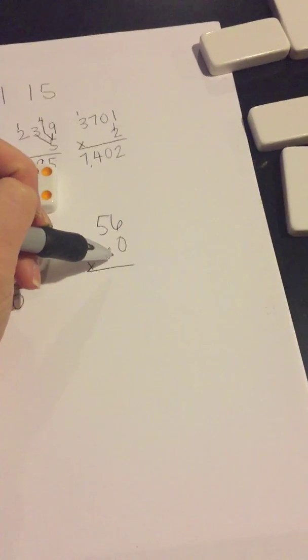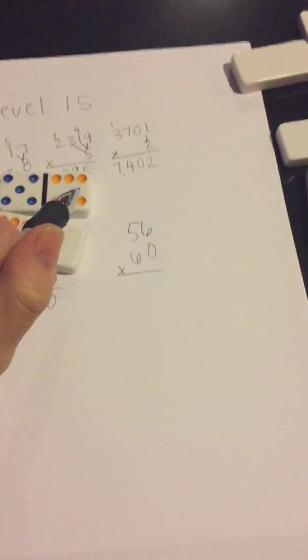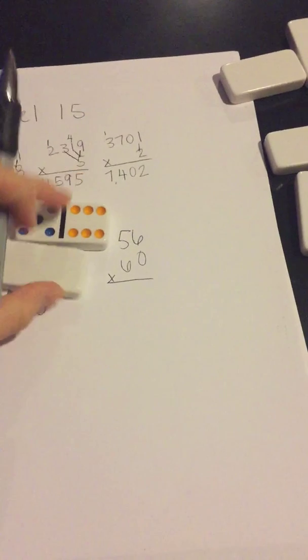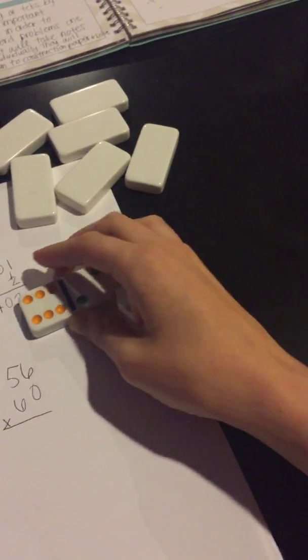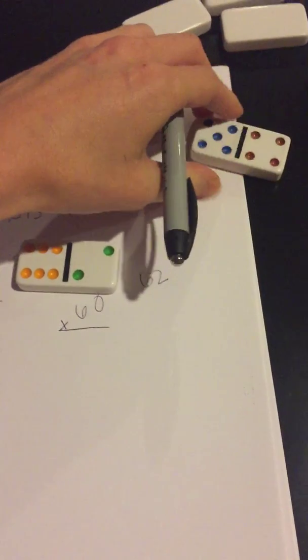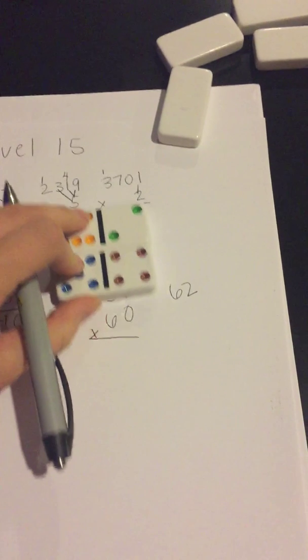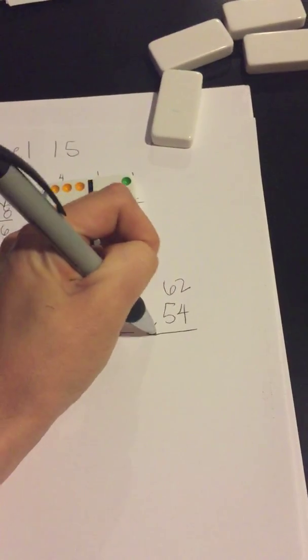Now if I were to do this, and if I were to get the answer correct, then I can move on to the next one. Okay, so let's say that I solved this one completely. Then I can just put those dominoes back in the pile, mix the pile back up. Now we'll do another one. So this would be 62. And what's the other lucky domino? 54. 62 and 54. We're going to multiply those two.